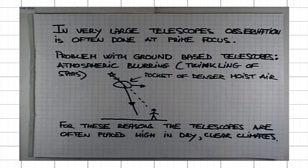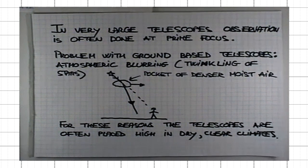Of course, I mentioned in the previous set of lectures when we talked about the atmospheric windows that the top parts of our atmosphere block the X-rays and gamma rays, right? So if one is to do X-ray astronomy, you have to place your X-ray detectors in a satellite above the atmosphere.